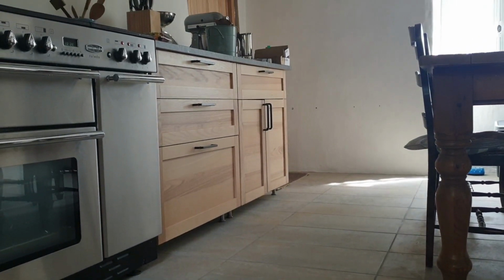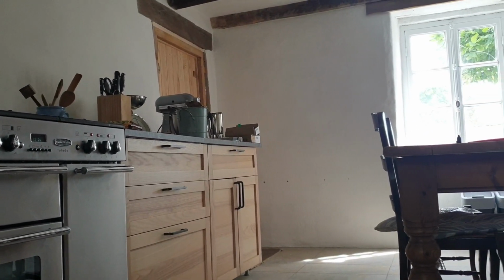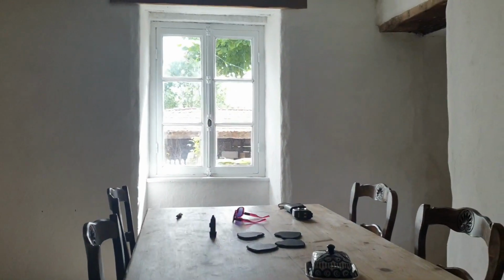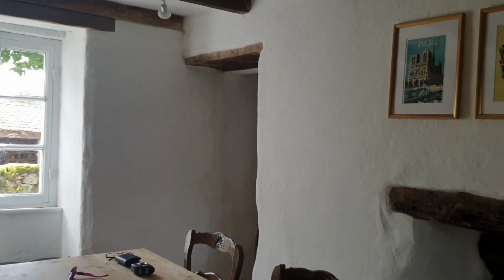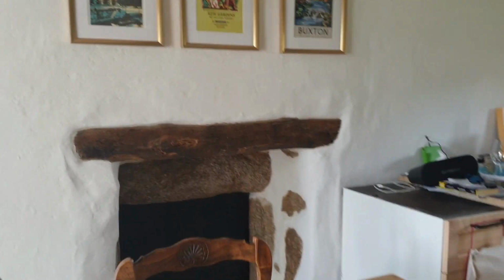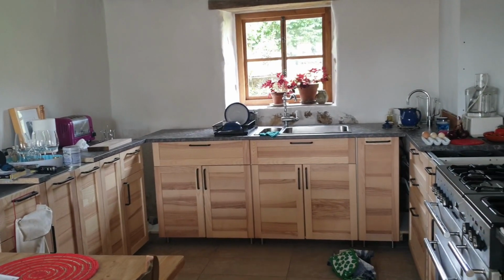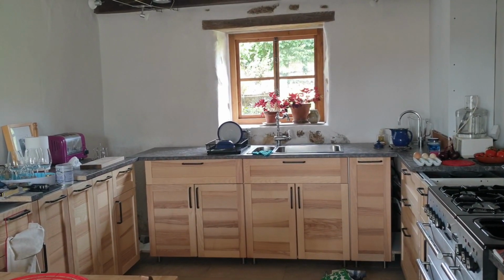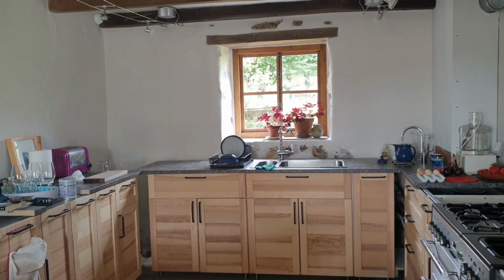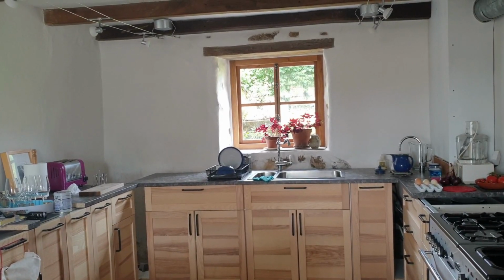There's a lot of finishing off to do, a lot of mess, a lot of cupboards. There's Simon's door. We've still not figured out where to put the bins. There's our lovely old pine table. The walls have been painted. The end panels need to go on to the kitchen. And my tea towels are just chucked on the floor. They're ready to go in the wash. And the backsplash needs to go up. But you start to get an idea of how our kitchen's going to be.